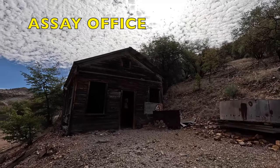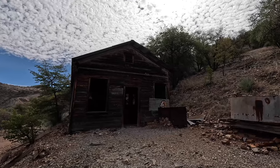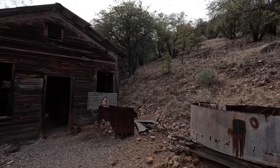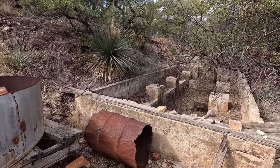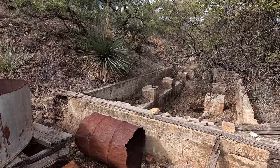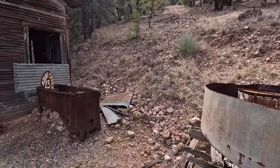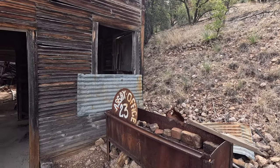Let's see, we have the assay office here. Well, that's really old as well. Just like, well, what do we got in here? Well, must have been some testing equipment, because these are the guys that tested to see how pure the metals or minerals they were pulling up were.